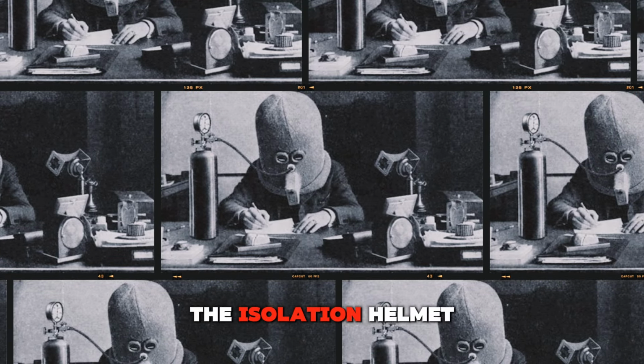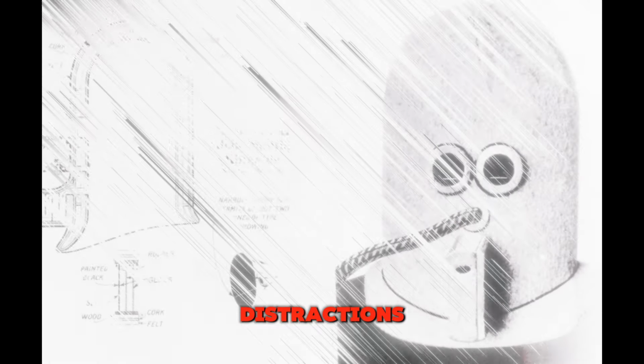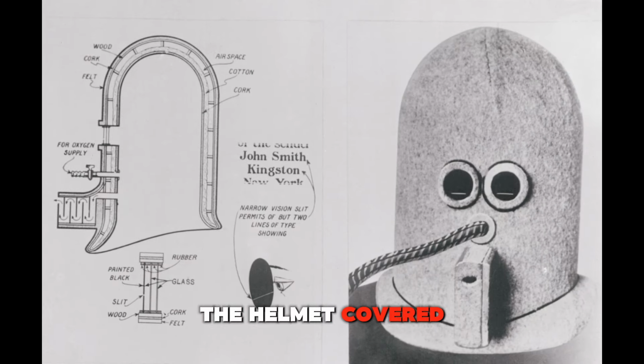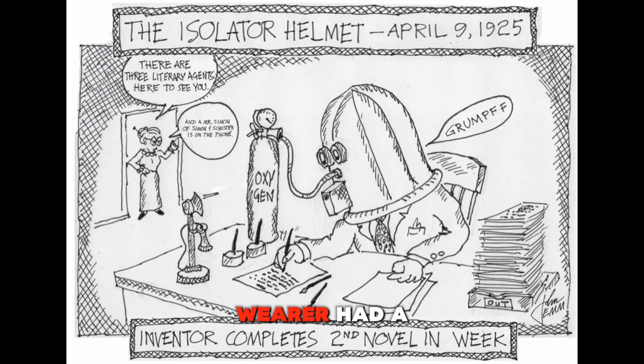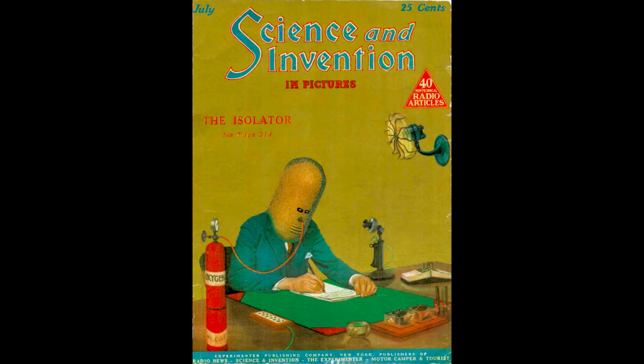Now, let's talk about the isolation helmet from the 1920s. This peculiar device was designed to help wearers focus better by blocking out distractions. The helmet covered the head completely, isolating sound, and had small slits for the eyes to limit the field of vision strictly to what was in front. It even included an attached oxygen bottle to ensure the wearer had a steady supply of fresh air while being completely enclosed. The idea was to eliminate external noise and visual distractions to create an optimal environment for deep focus.